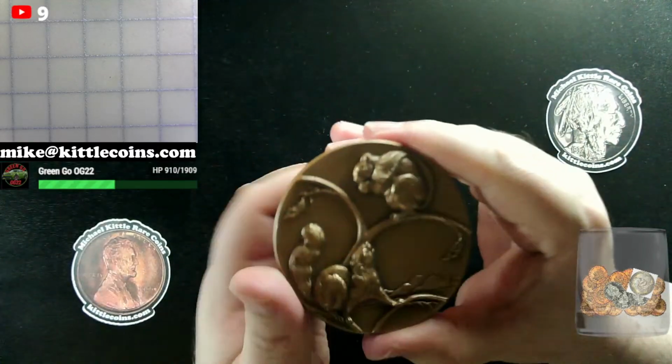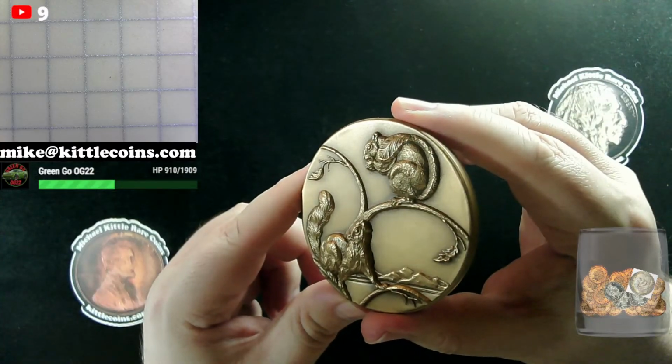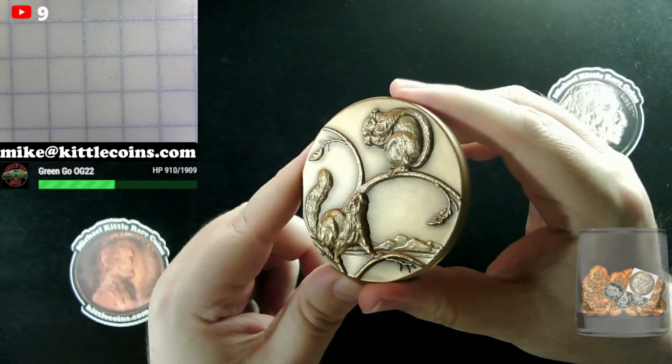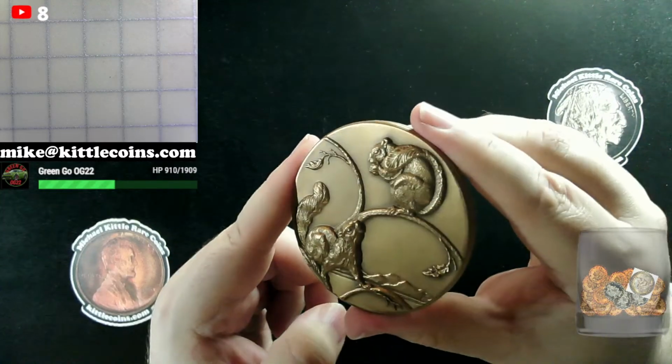And the reverse. Squirrels. More squirrels. On tree branches. The little mountain range in the background. Could those be the mountains of West Virginia, Randy? Maybe. I don't know.